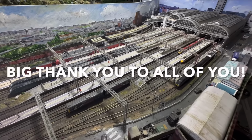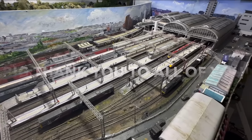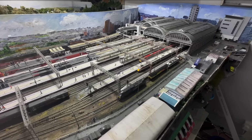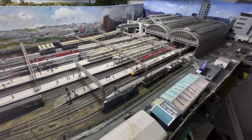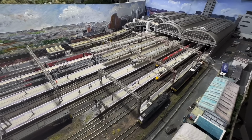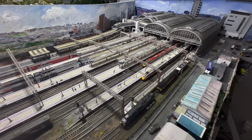Now, this is part of the layout you perhaps haven't seen so much, if at all. This obviously is Manchester Piccadilly, and it's where the layout gets its name from, and it is probably the centrepiece of the layout itself.